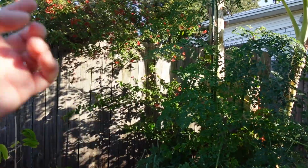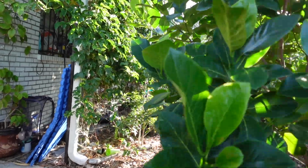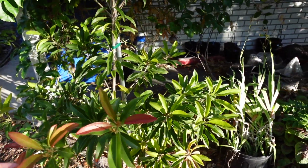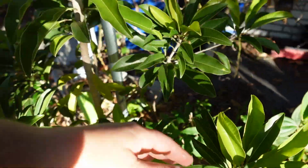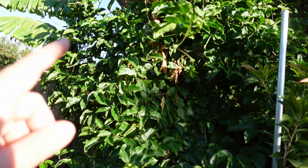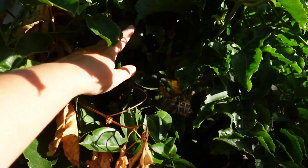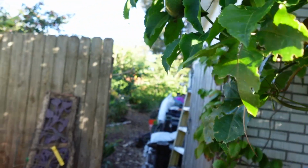Got moringa. There is a Suriname cherry behind there. This is butterscotch sapodilla, and I saw this morning there are flowers coming. All the other saps have fruit on them. This is the last one. And then up on the trellis is passion fruit. There is a purple possum and a yellow one. See, there's more.